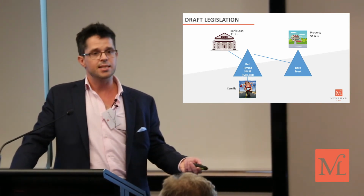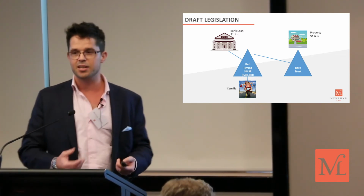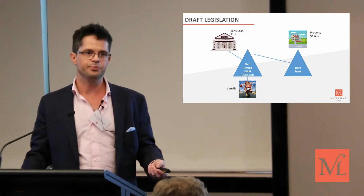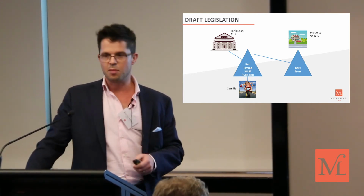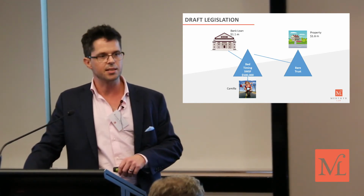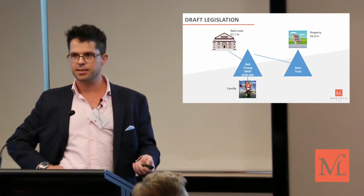The good news is that with the current legislation, any borrowing arrangements that are entered into before it takes effect are not counted towards your total super balance. So there might be a bit of a rush on, with people who are thinking about it getting that done before that legislation takes effect. That makes sense?